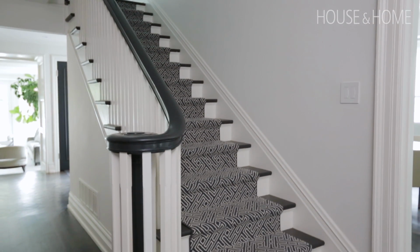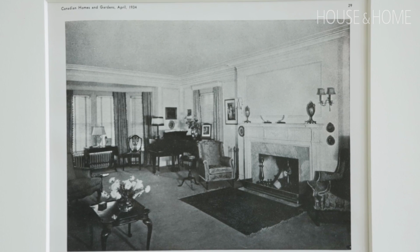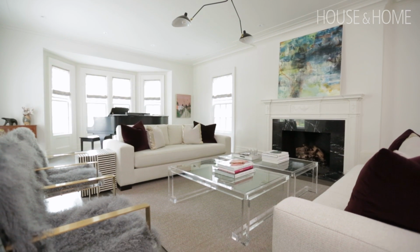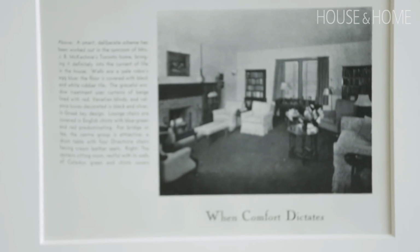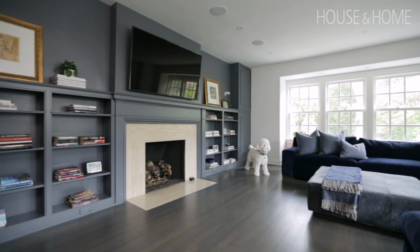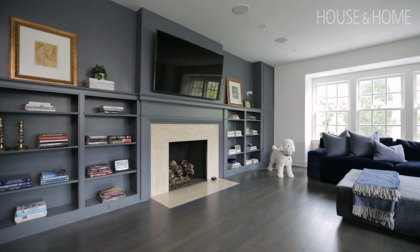We can see the original mantle in the living room. Again, we just changed out the marble and painted it out. And then you can also see upstairs in the real cozy family room. They have the original mantle in there also, which they built on. They added millwork onto it, but the mantle's still there, so it's really cool.